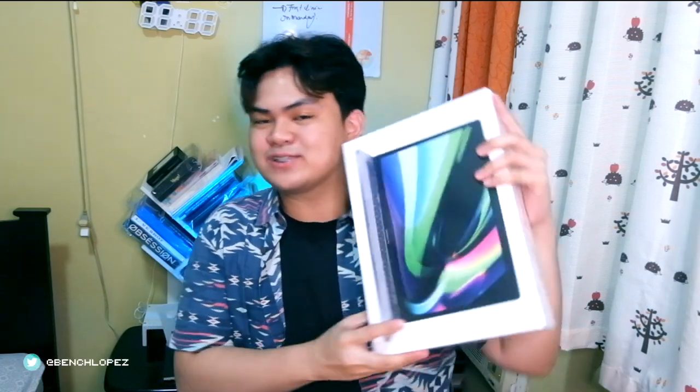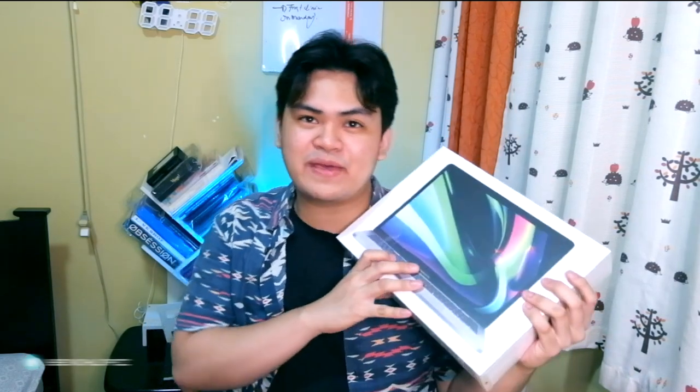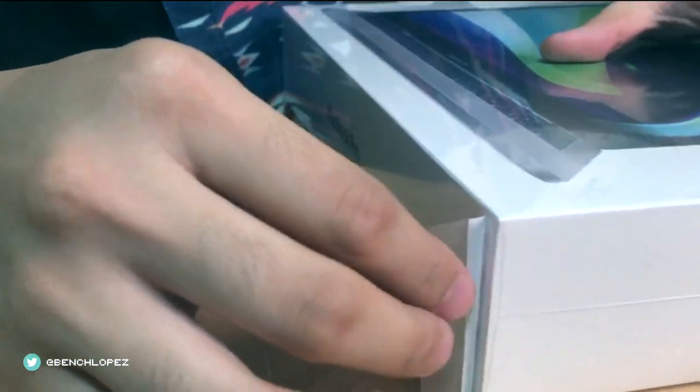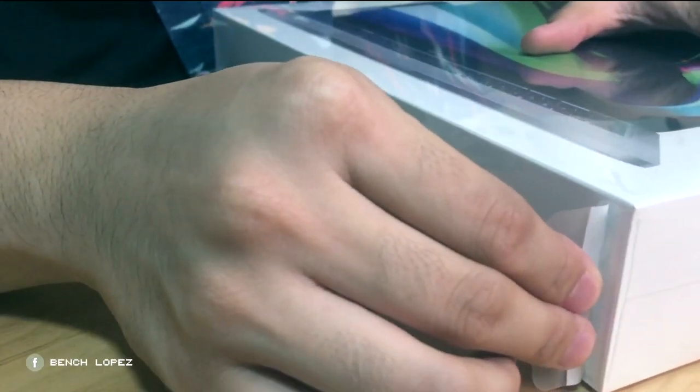So, okay, buksan na natin siya. Huwag na tayong mandami sinasabi. Buksan na lang natin siya. Let's go. Let's dive into it. So, yeah, let's now open it, guys. Ayan, ito siya. So, this is the new MacBook Pro 2020 13-inch with M1 chip. Ayan, buksan na natin siya, guys. Ito na. Nakikita nyo ba sa screen? So, buksan na natin siya.